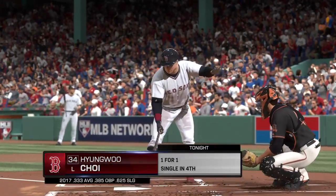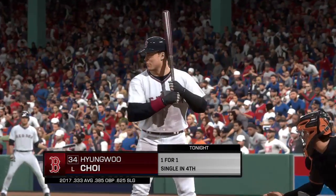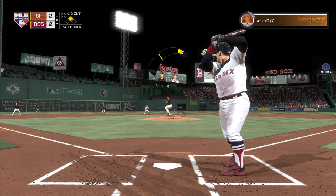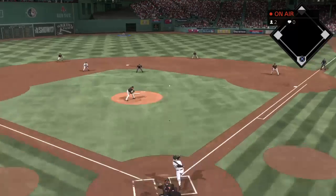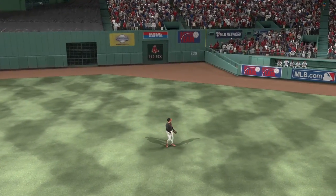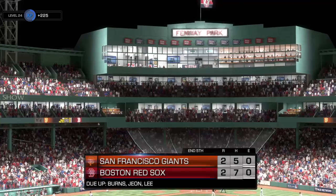2 down. Stepping up to the plate, Choi. He singled his last time up. Hoping to keep it tied. Here it comes. Line towards center field. Number 8 will get there, and he puts it away to retire the side.